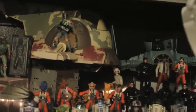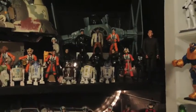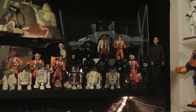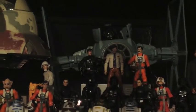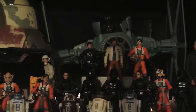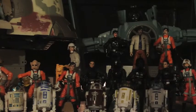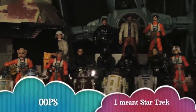Down below on the next shelf is mostly Rebels, but there are a couple of notable Imperial pilots. There's a Power of the Force TIE Fighter, which is pretty old. Got it used several years ago, so it was pretty beat up, but it looks great on display. I've got Biggs Darklighter in his Rebel pilot sort of civilian uniform and an Imperial pilot uniform.